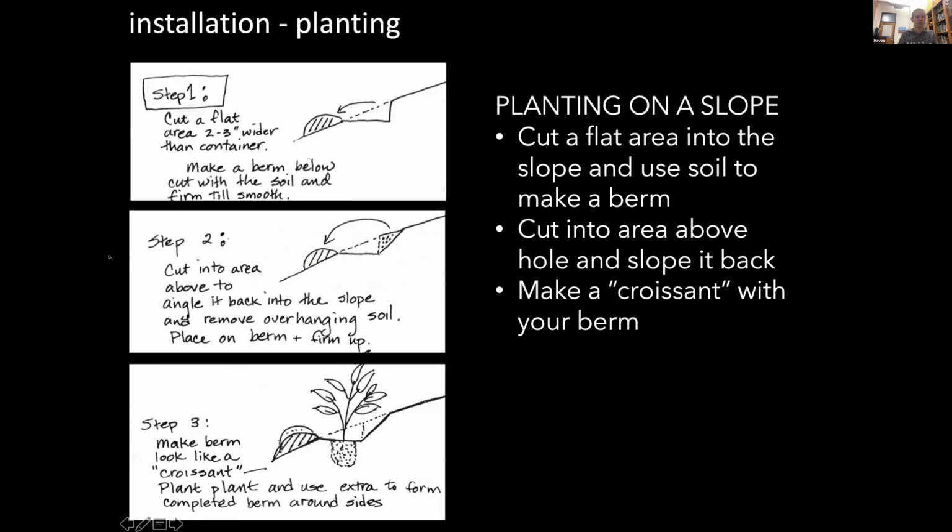And then just briefly to show what you need to do if you are planting on a slope, which is something that happens more often than you think. Essentially what you're doing is you're cutting a flat area into the triangle and then a flat back so that you've created kind of a platform for your plant. And you're going to take that soil and that goes to the lower part, and that's going to be the berm below that's going to hold the plant in place. That's going to hold water too, so that the water doesn't just slide on down past the plant and not give it any.